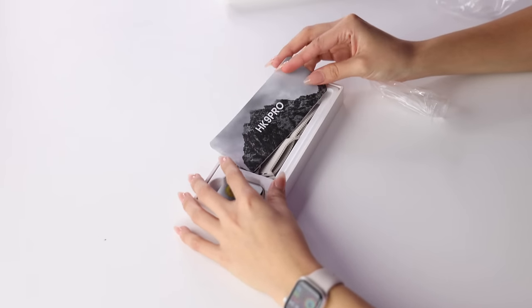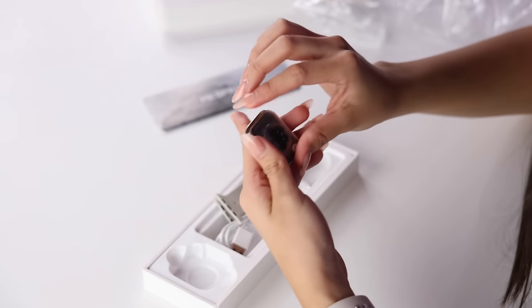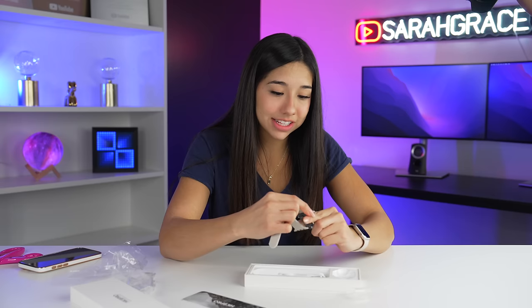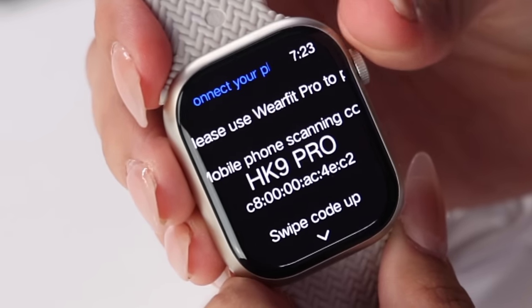The HK9 Pro. Wow, Apple. Dude, I have never seen a fake Apple Watch like this before. It's legitimately metal. That's some good quality stuff right there. Are you seeing this? This looks exactly like my real Apple Watch. Is it gonna turn on? Oh, there we go. HK9 Pro, baby.